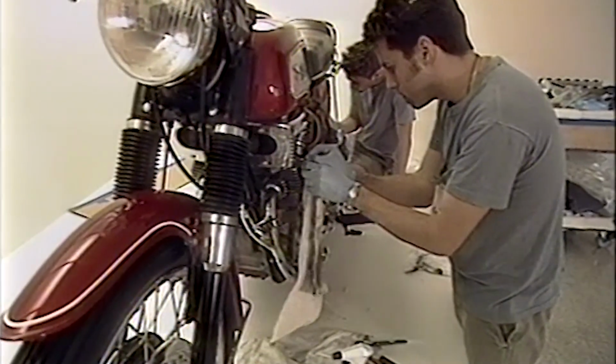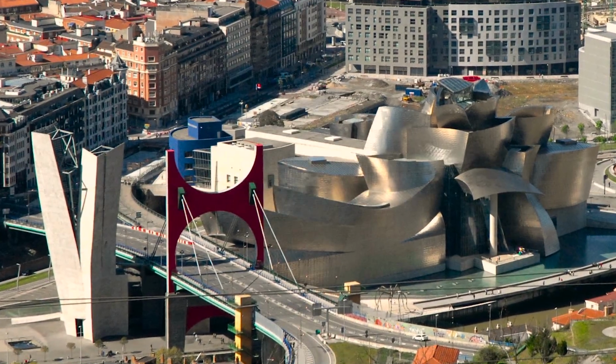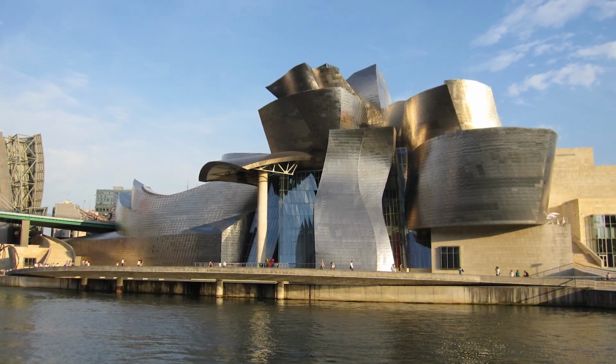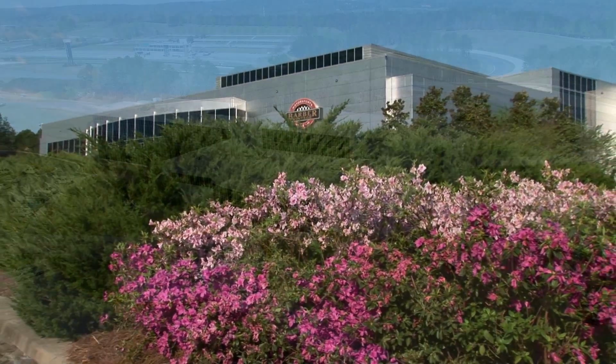And then, just a few years later, something big happened. The three-year-old Barber Museum loaned 21 rare motorcycles to the world-famous Guggenheim Museum for the Art of the Motorcycle exhibition. It became the most attended event at the New York Guggenheim since they opened in 1937. Then, the exhibit traveled to Europe. And Bilbao is a beautiful museum there too, and I must say that it probably gave me a little inspiration to come back home and do something a little bit better than what we had in downtown Birmingham.